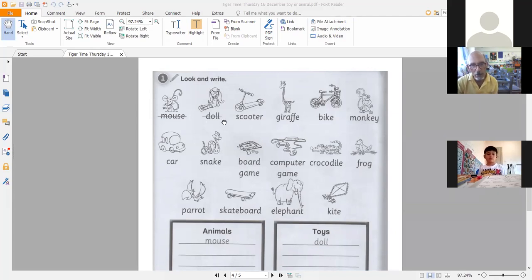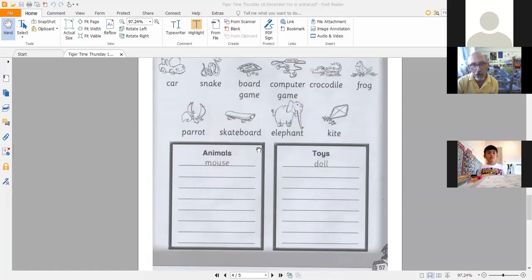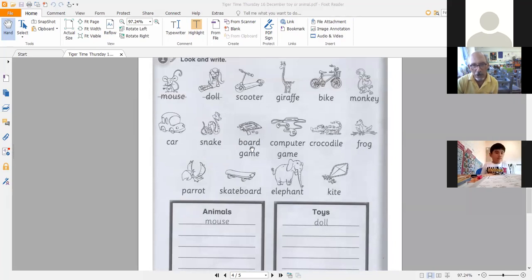Okay, guys, let's talk about the vocabulary. We're going to do page 57 in your activity book, okay? All right. The first, we're going to do the vocabulary and see the things that are animals or toys. Now, the first two are done. Mouse is animal. Doll is toy. Okay. Now let's look at the word and the picture for each one, and I'll read them to you.